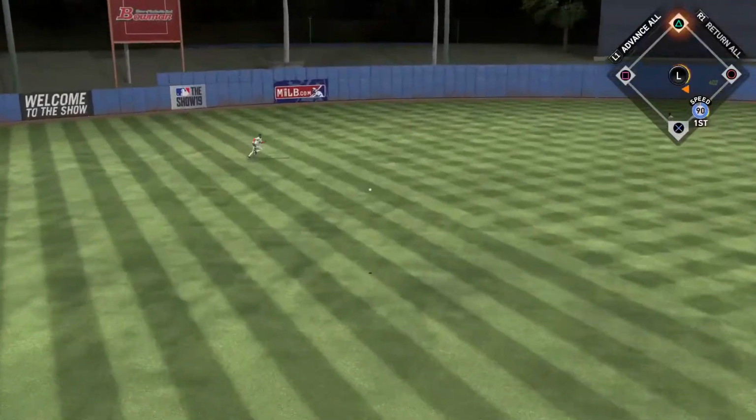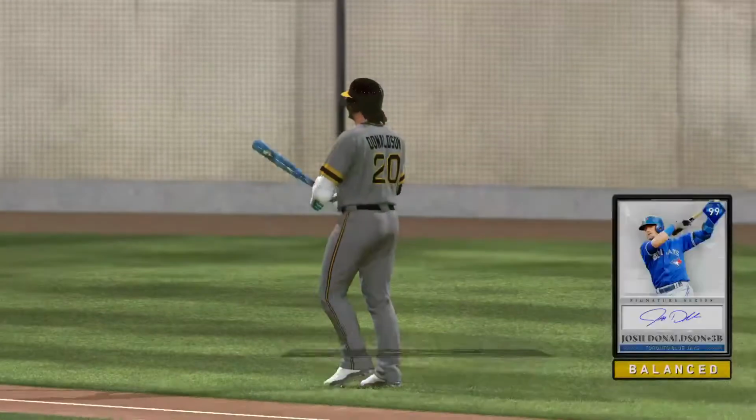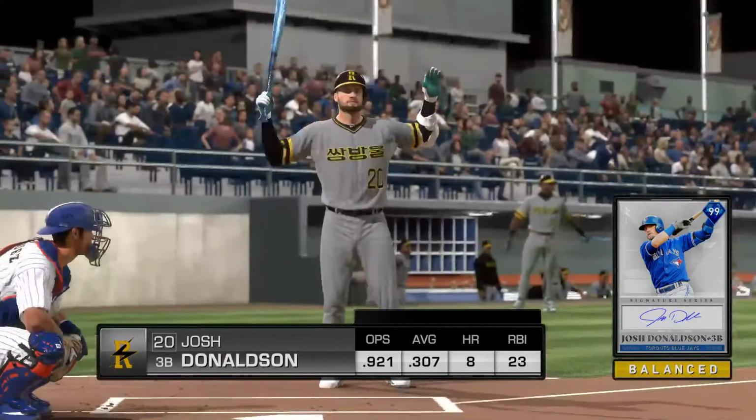Line toward the alley in left center, and that's into the outfield for a one-out base hit. Here's the third baseman, Josh Donaldson. First shot for him here with a runner at first now and one away.